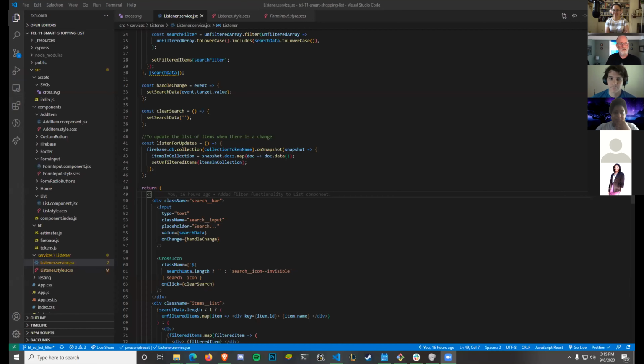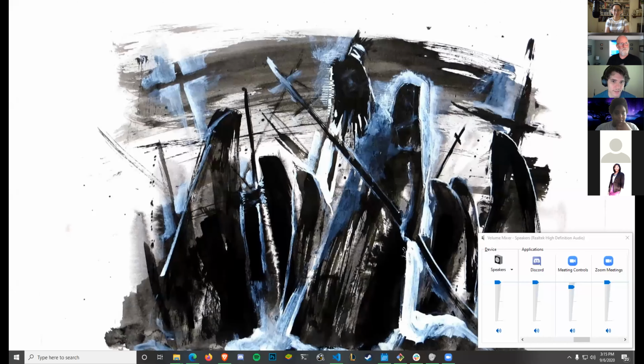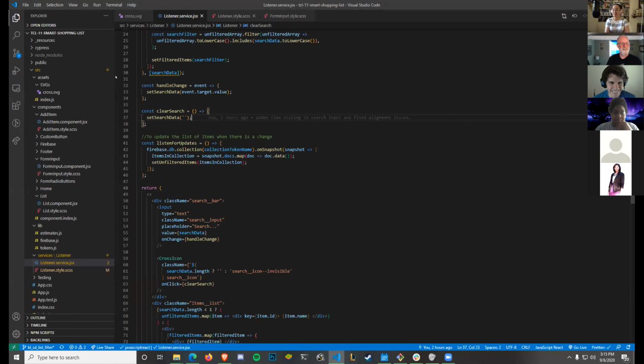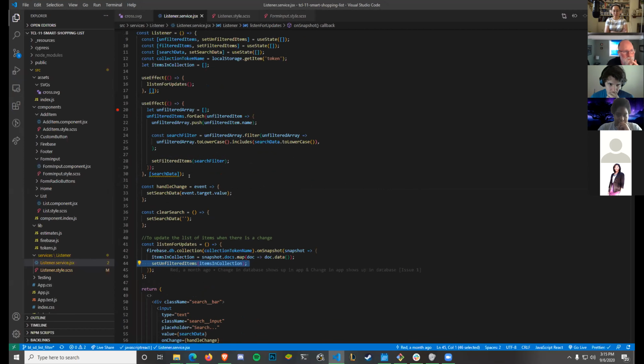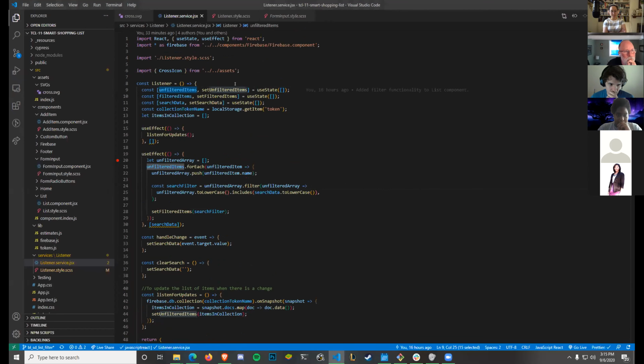Sweet. All right. Let me jump over to my screen here. Everybody seeing? Perfect. So just for a quick refresher, the way that we're populating that list of items to begin with is that we use onSnapshot from Firebase so we could get the real-time updates, and then we set unfiltered items here, right? So this is our state.